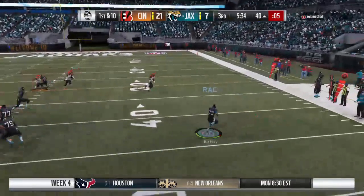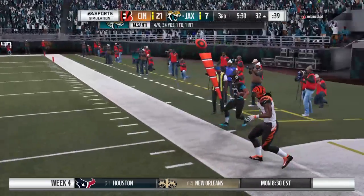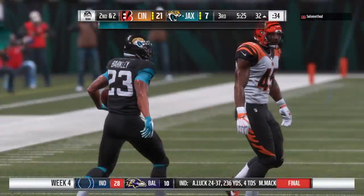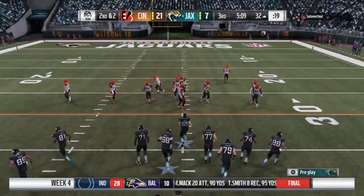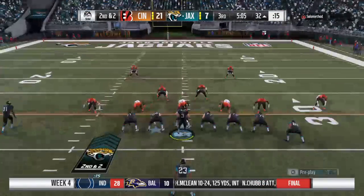Back to throw now on 1st down to Barkley on the check down. And he gets it down to the 32. Give him 8 on the play, and that'll make it a 2nd down. I know most of the time when the ball's in the air, you're thinking wide receiver, tight end, but running backs, they can be a big part of any passing offense nowadays. Facing a 2nd and 2 after that last catch, good for 8 yards.